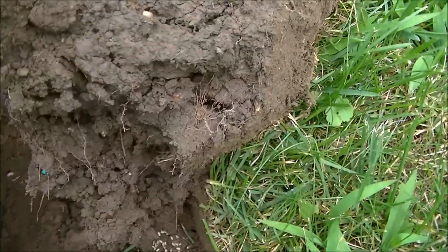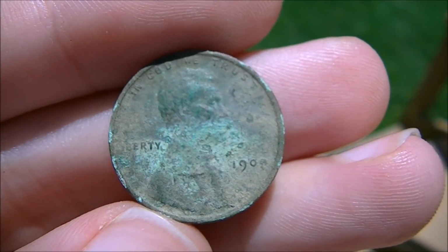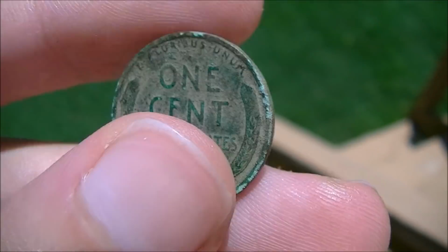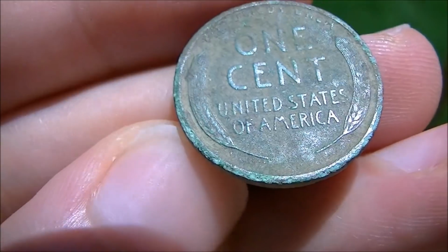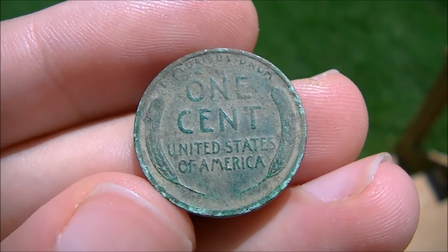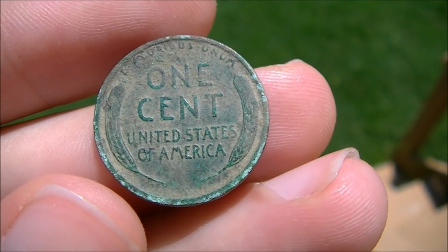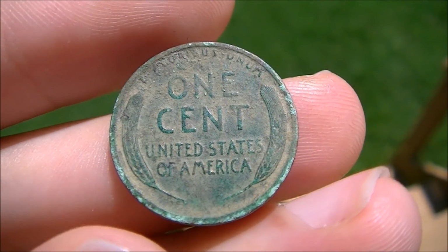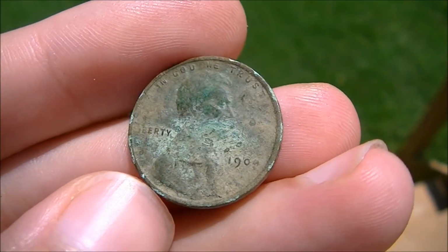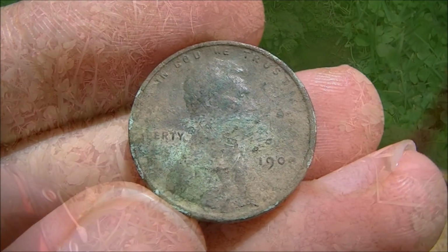But let me get my naked eye on this, and I'm gonna check it out. I checked this 1909 carefully, and unfortunately, there is no VDB on the reverse there by the rim. I don't know why the VDB has been so elusive to me, but I'm sure I'll find one someday. But there it is, first year issue, 1909, Lincoln wheat cent.